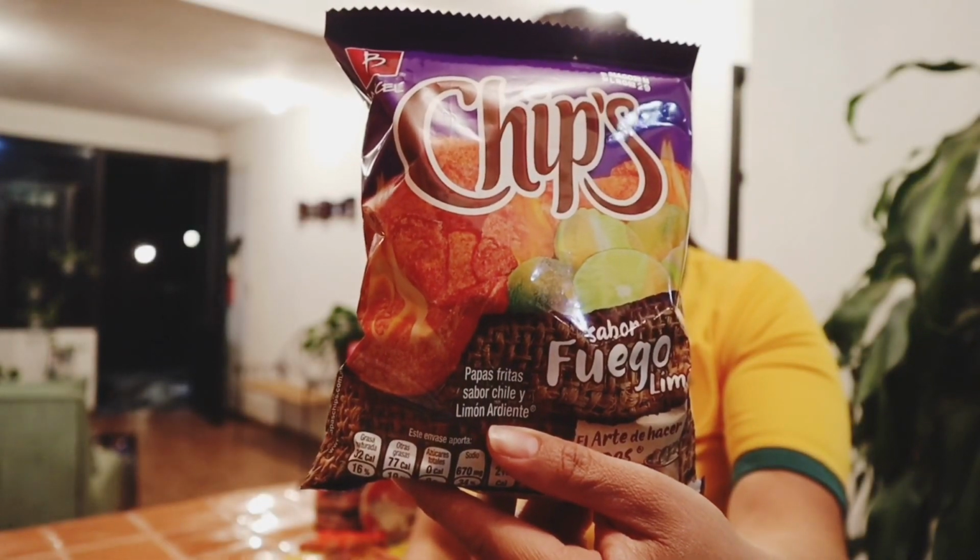Fuego flavored kettle cooked chips. These smell like I may not like them. They're really acidic.